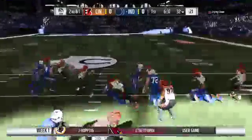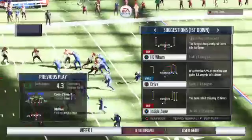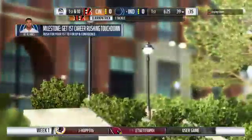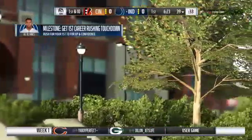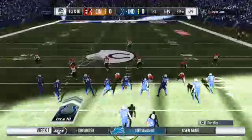Nyheim Hines, his first carry, and he'll get it out near the 40 to the 39. Call it a gain of 7, and it gets him a new set of downs. 2nd and 1, and people want to run the football. This is where every back in the league is supposed to do exactly what we just saw there. Pick up the first down.